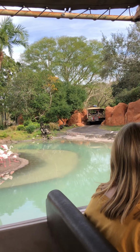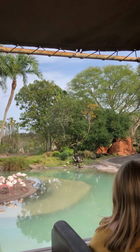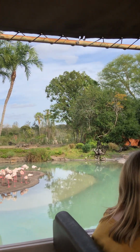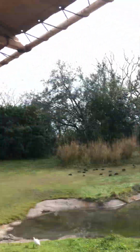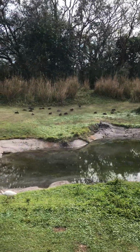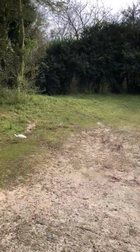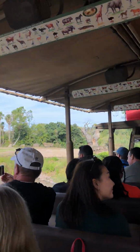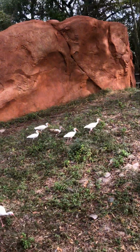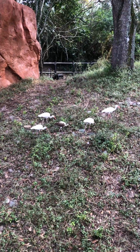Now you may have noticed that we are stopped just a little bit because I think there's an animal around the corner here that might be causing some traffic. So just keep your voices down because they can get startled pretty easily. We'll see who's around the corner, but they do have the right of way because this is their home after all, and we have entered onto it. So we will see who is around the corner.